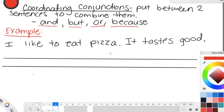I like to eat pizza. It tastes good. We want to make this into one sentence. So we want to take out this period and put something right here in the middle to make it one sentence. So we can say, I like to eat pizza. Now we have to combine it. We have to put a coordinating conjunction between the two sentences.